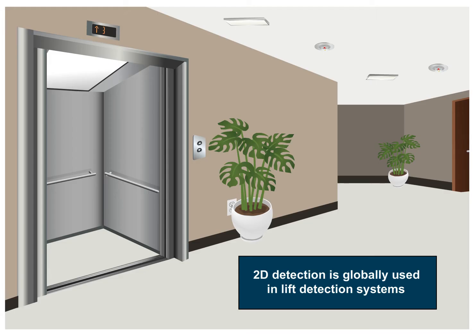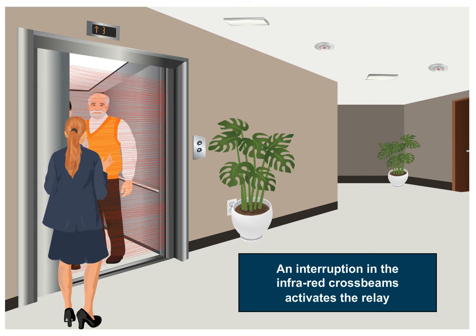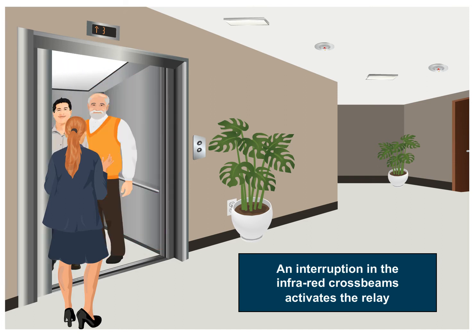2D detection is globally used within lift detection systems. This is the use of infrared crossbeams to detect if there is an obstruction within the door path. The detectors are mounted either side of the door and wired directly into the lift door controller to trigger the doors to open. If there is an interruption between the infrared beams, then this will activate the relay, which through the door operator will trigger the doors to open.